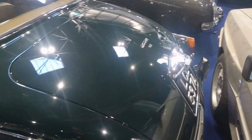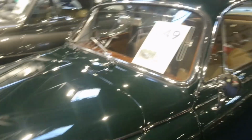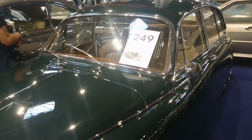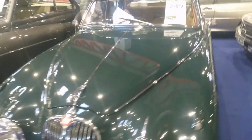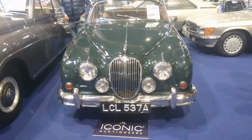Is this a Daimler or a Jaguar? Oh, it's a Mark II 3.8 from 1963. Wow. Oh, it's got a 4.2 engine in it. Manual overdrive saloon, £32,000 to £40,000. I wonder if those are going up in value again.